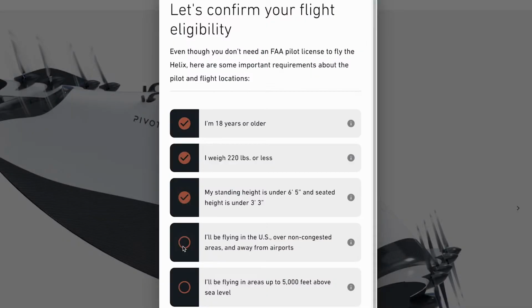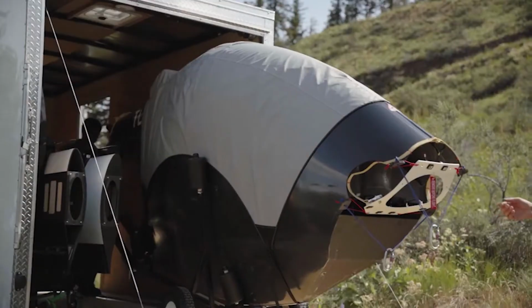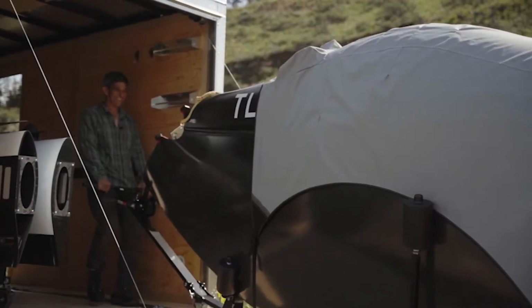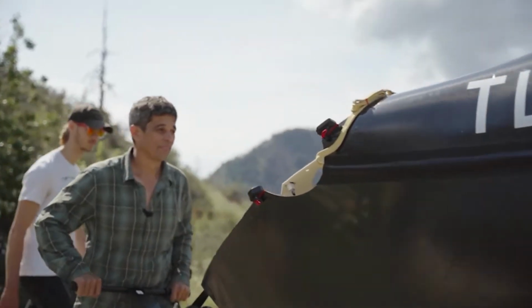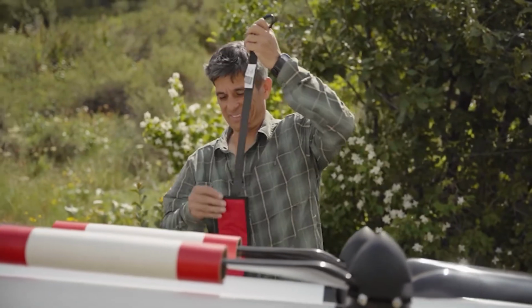You gotta be 18 years old and you have to fly this thing in the US, but not over congested areas and not close to airports. Pivotal also wants you to keep this thing under 5,000 feet, but I'm not exactly sure how enforceable this is. Maybe there's some guardrails in the computer, but I'm just not sure. But also 5,000 feet is probably plenty high enough.